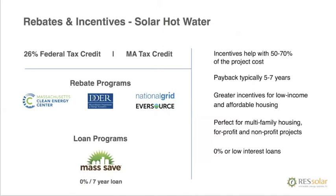So when you bundle all of that together, and that's something that Matt and I will help you with as we move through looking at your homes, typically the paybacks are between about 5 and 7 years, which is great for people. And if we're offsetting electricity, it can be even faster. We see 3 and 4 years sometimes. How about the next slide?